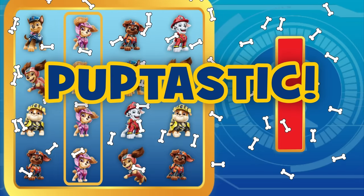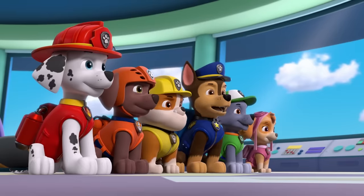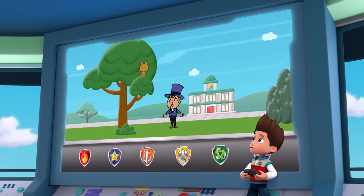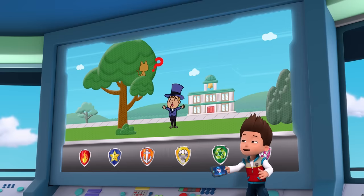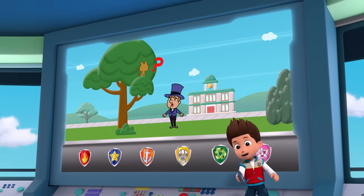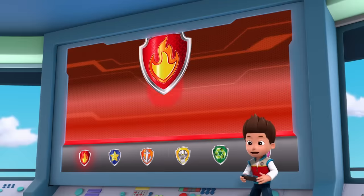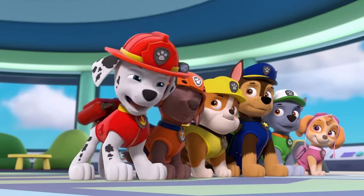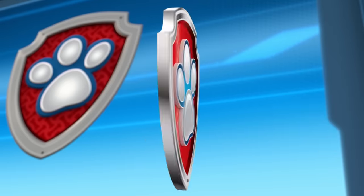Hold those paws. We've got another rescue coming right up. Paw Patrol ready for action, Ryder, sir. Thanks for hurrying, Pups. One of Mayor Humdinger's kitties is stuck in a tree. Well, at least I think it's a kitty. Anyway, it's up to us to get it down. So for this mission, I'll need Marshall. I need you to use your ladder to reach the kitty. I'm ready for a ruff, ruff rescue. All right, Paw Patrol is on a roll.